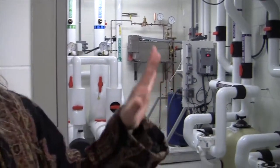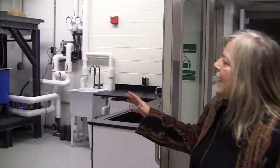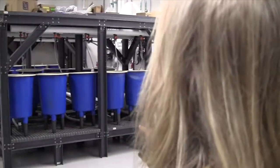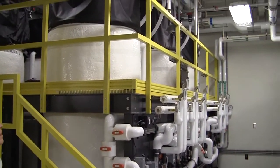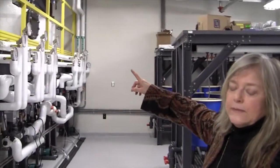The seawater then is pumped into this area, and then different mixtures of chemicals and other ways to simulate environments are prepared here, and that goes up here into the mesocosm facility.